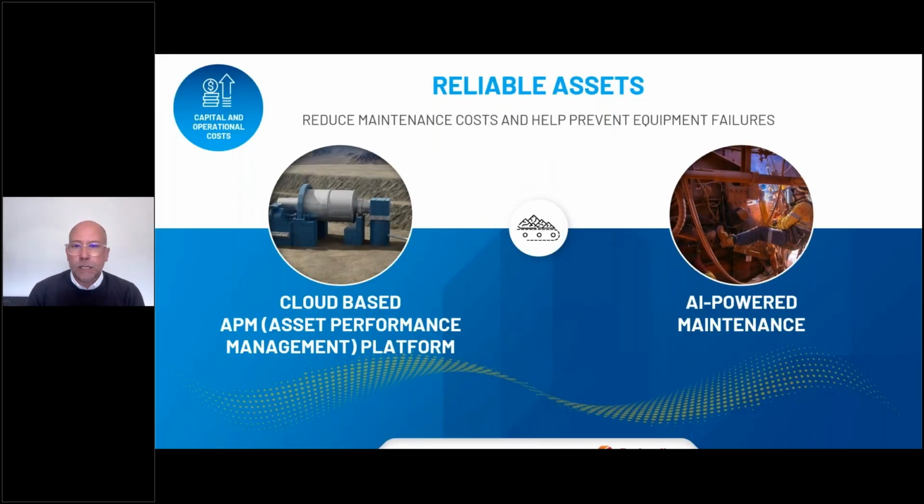The next one, and it's actually quite close to my heart, because I've been speaking to mining companies over the last couple of years intensely about this, right? Is how do we then take those existing operations, right, and help them make those assets more reliable and more efficient, right? By reducing the maintenance costs and helping prevent those equipment failures.